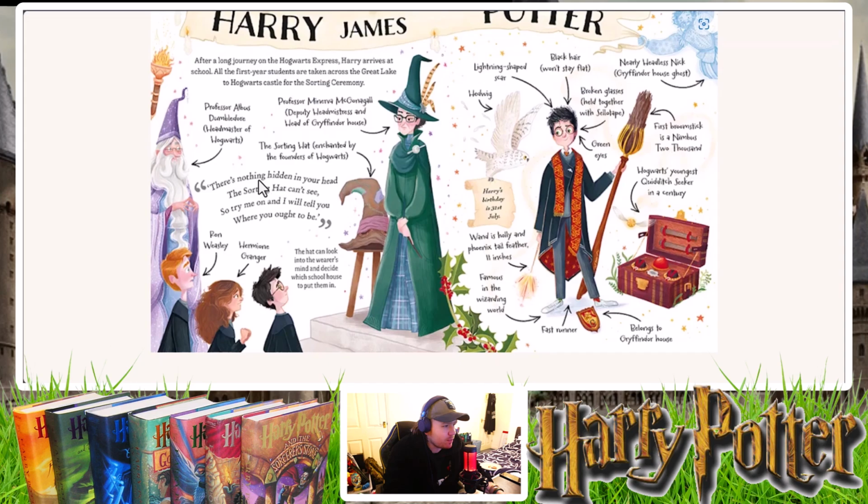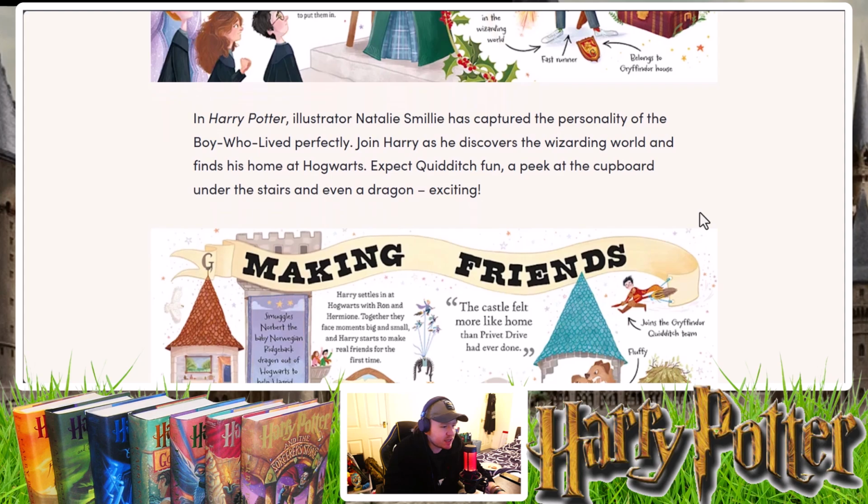Let's just read the bit at the top. After a long journey on the Hogwarts Express, Harry arrives at school. All the first year students are taken across the Great Lake to Hogwarts Castle for the sorting ceremony. And then it says here, quote, "There's nothing hidden in your head the Sorting Hat can't see, so try me on and I will tell you what you ought to be." I like that. And then we've got this information surrounding Harry here. Like I say, have a pause and read it for yourself, guys, at your own leisure if you want to. So let's keep going down.